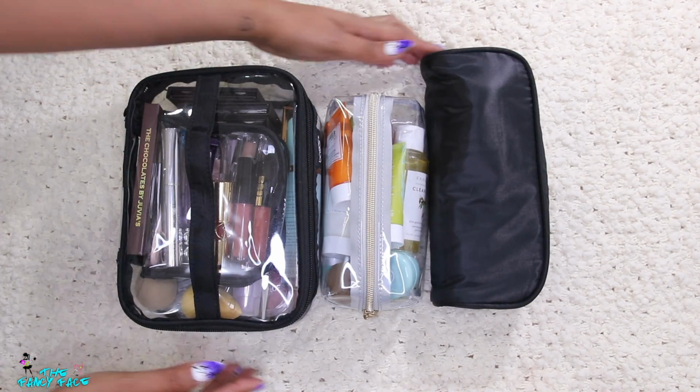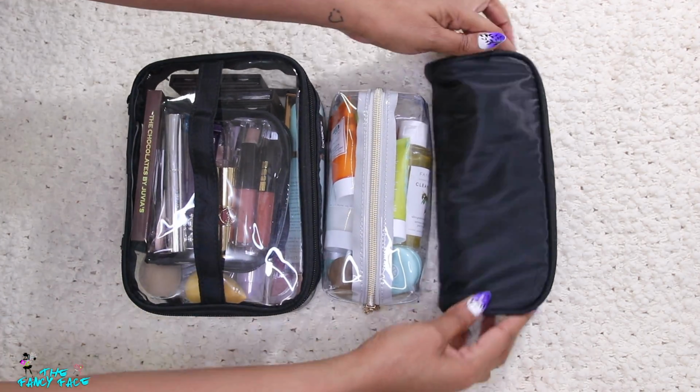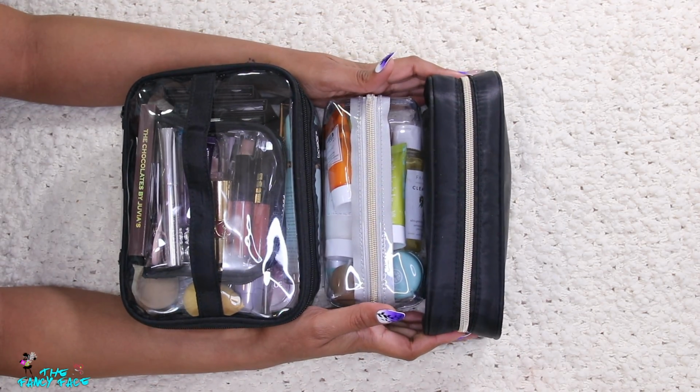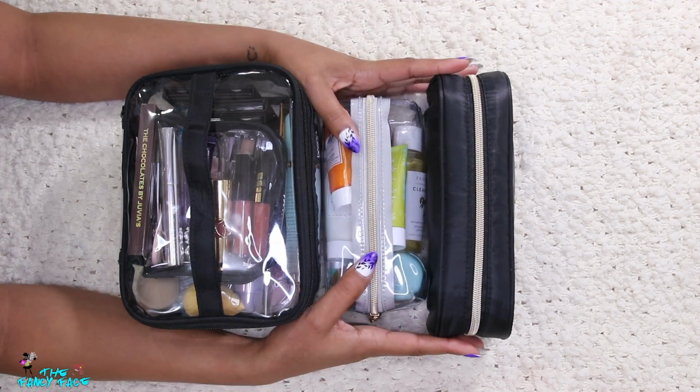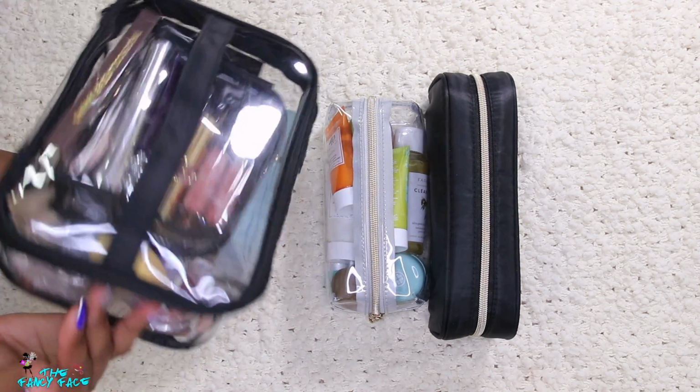And like I mentioned, there are the 2 sponges in here that I can use to blend out foundation or concealer. So this is everything that I'm packing makeup wise. I still feel like it seems like a lot, but this is skincare, brushes, and the makeup, so I don't feel like it's too much. What do you guys think?